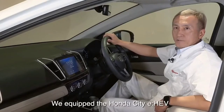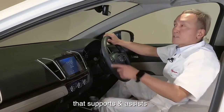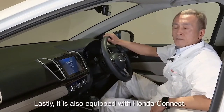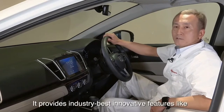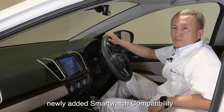We equipped the Honda City EHEV with Honda Sensing, our advanced safety technology that supports and assists the driver to be safe on the road. Lastly, it is also equipped with Honda Connect. It provides industry-best innovative features like Alexa and Google Voice Assistant compatibility with newly added smartwatch compatibility.